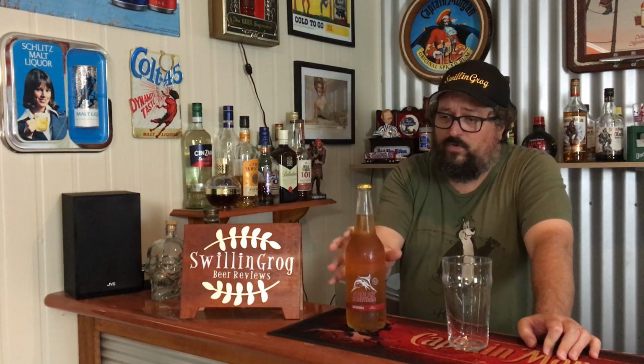Today we're having a look at Great Northern Original, which comes in at 4.2% alcohol by volume. A full strength beer, supposedly. And it's brewed and bottled by the Great Northern Brewing Co. Carlton and United Breweries in Yatala, Queensland.